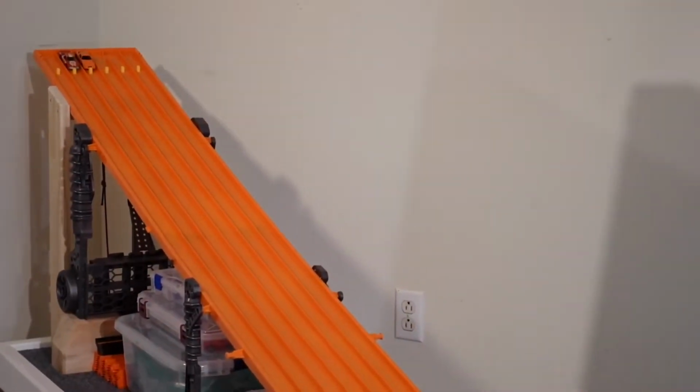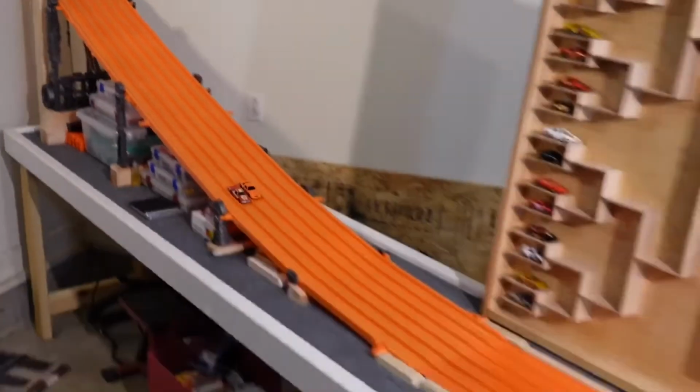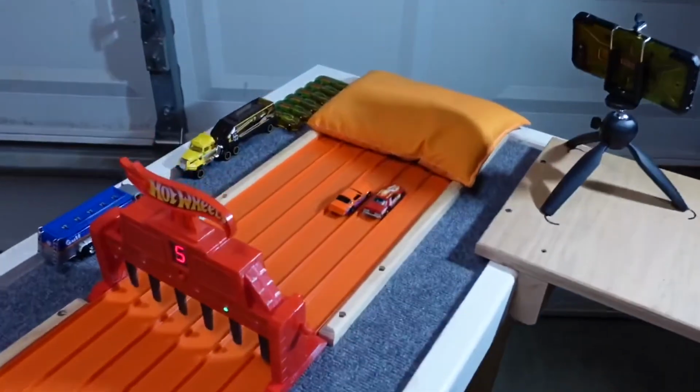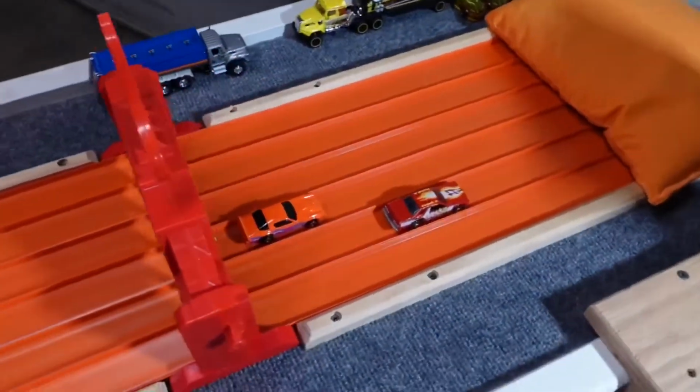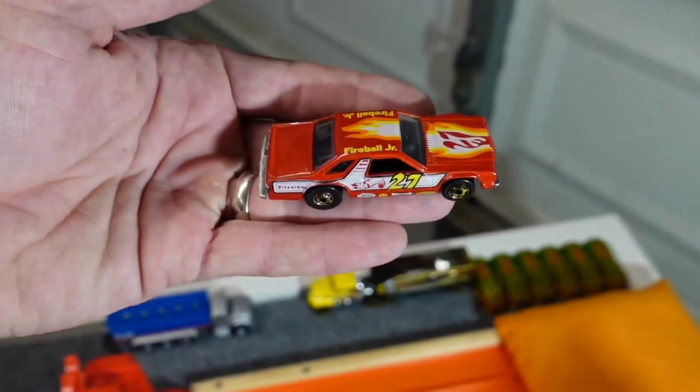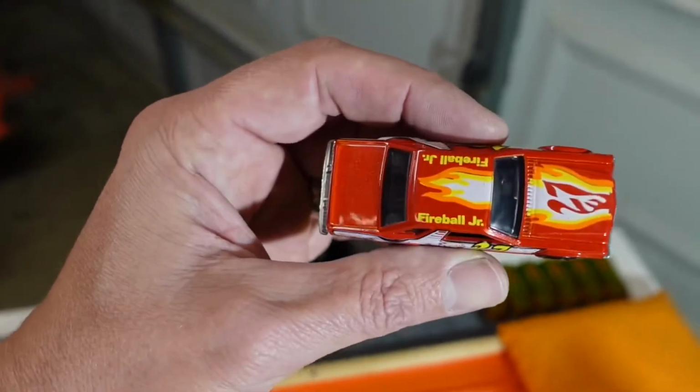On your marks, get set, go! Oh, it's the Fairmont. Fairmont with a little over a car length. Moves him on. This is the metallic red version.